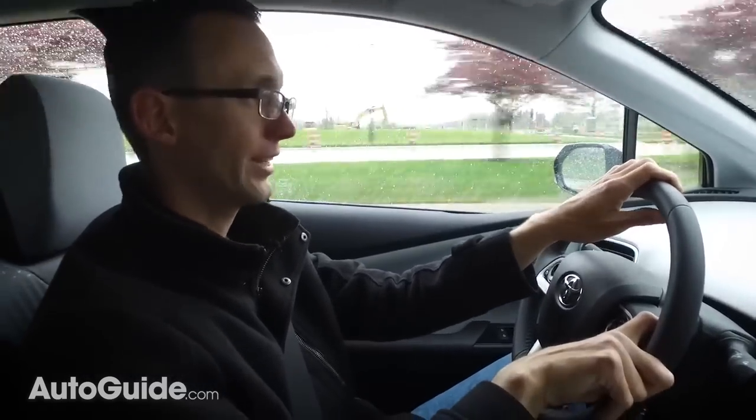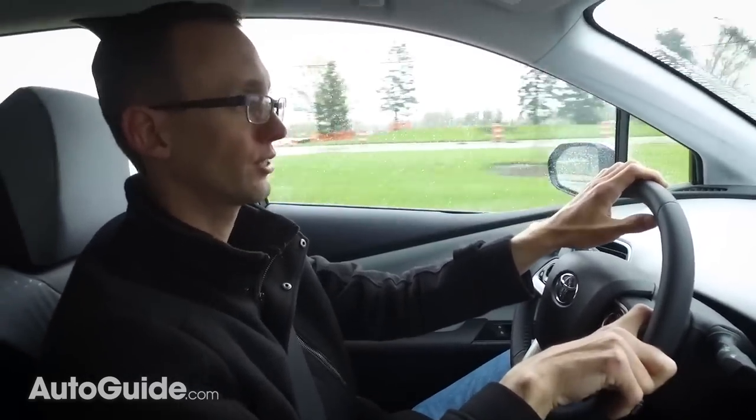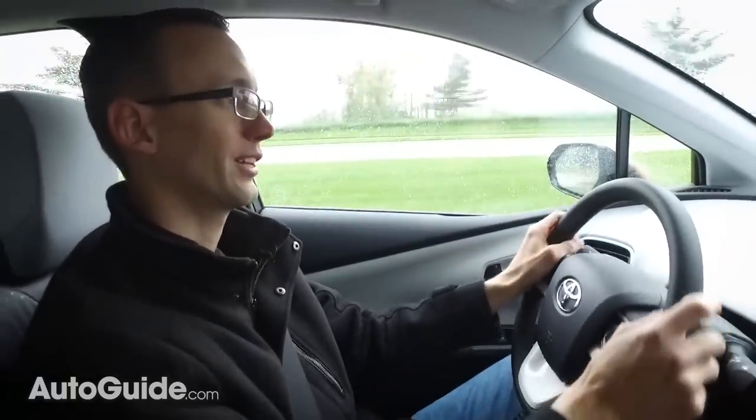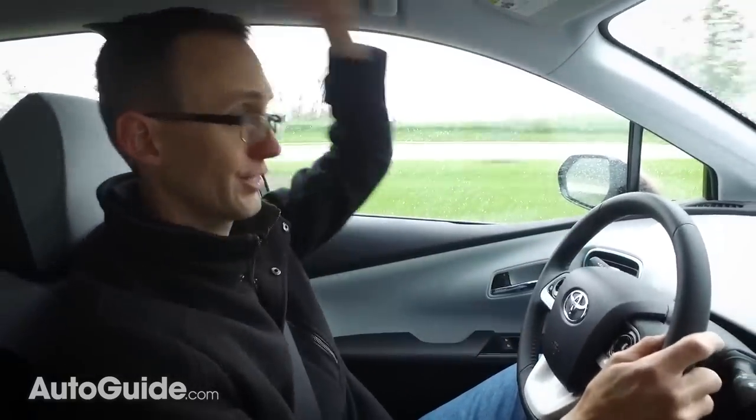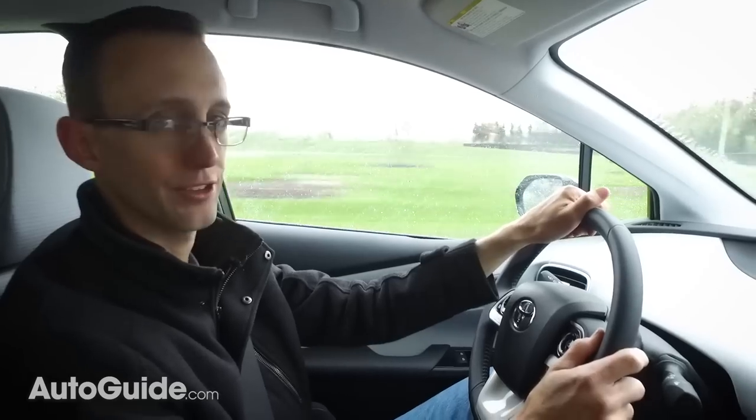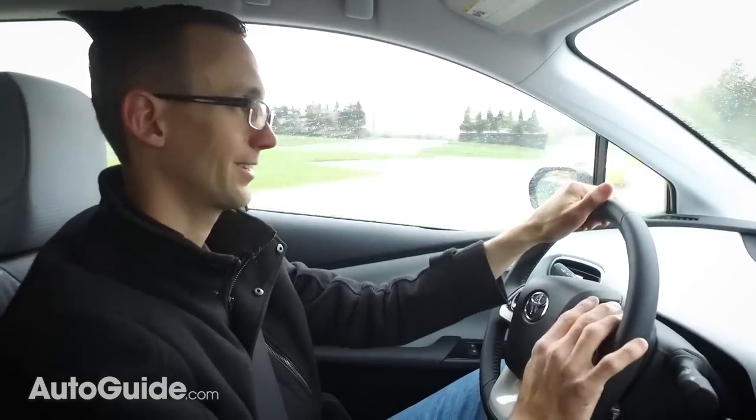The ride is smooth enough, it's refined, but there is quite a bit of body roll as well. This is a taller vehicle, as you can see, and you wouldn't want to take this down the Tail of the Dragon or something. Not appropriate.